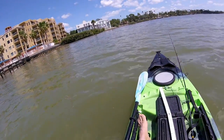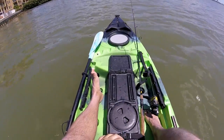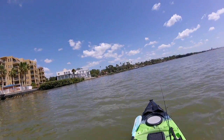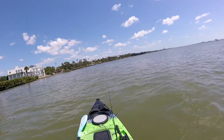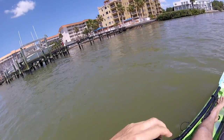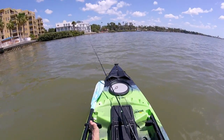A mullet showing off right in front of me. That was so funny, the way that flounder hit. Literally, I thought I was dragging grass. Come to find out, there's a fish on there. That is too funny. All right. Don't want to be floundering around. Flounder tacos or something tonight. That sounds good.